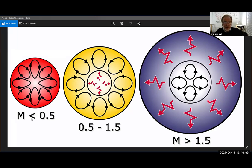So stars that have less than half the mass of the sun. The sun is about 333,000 times the mass of the Earth. So if something is about 150,000 times the mass of the Earth, that'd be a really tiny star. And that tiny star has energy again here in the center. That energy is transferred to the outside only via those convection cells, only via bubbles. As the star gets more massive, between 1/2 and 1.5 times the mass of the sun, energy in the center is moving via radiation, light, and then the bubbles.